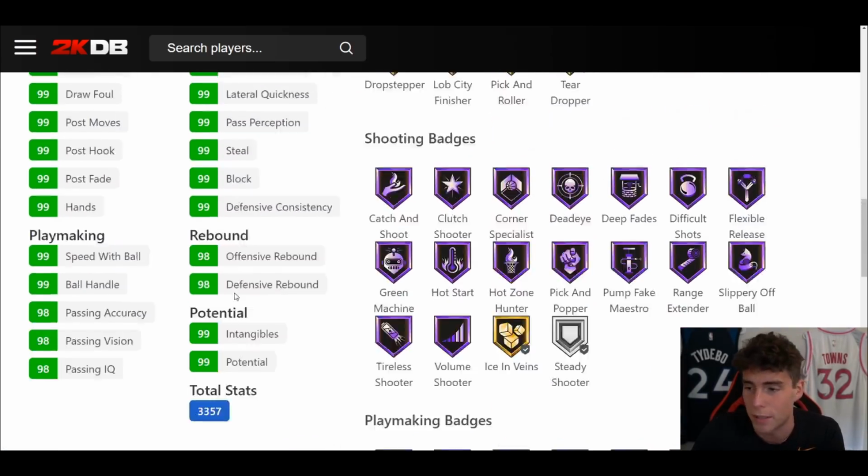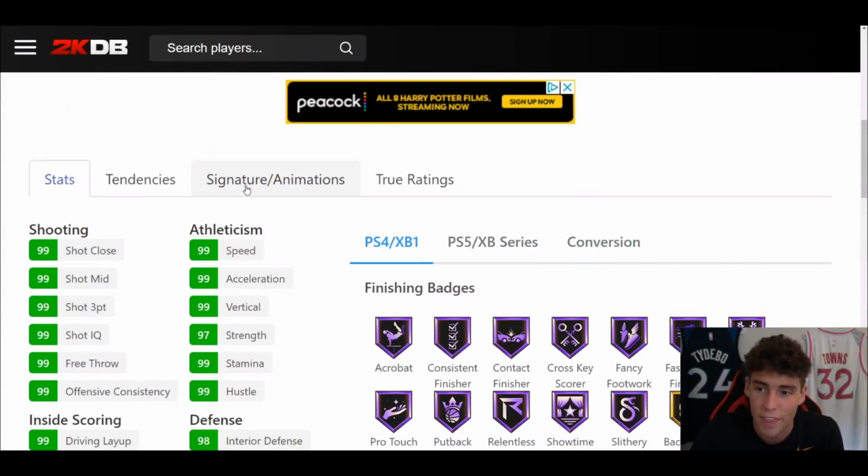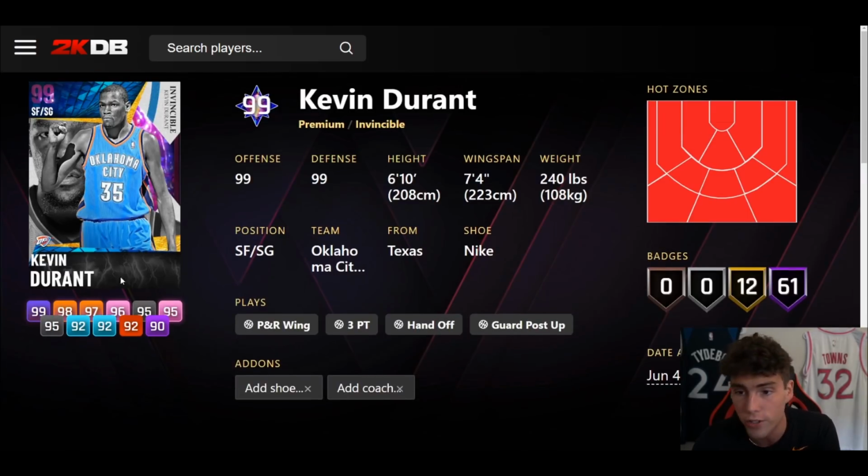Kevin Durant defensively is going to be immaculate. Either gen, he is going to be very incredible. On next gen, the Kevin Durant base on very quick is solid. It's a solid enough release, easy enough to green. Kevin Durant base on very quick on current gen is so hard to green. Unless you get takeover with Kevin Durant, it is hard to green this release.